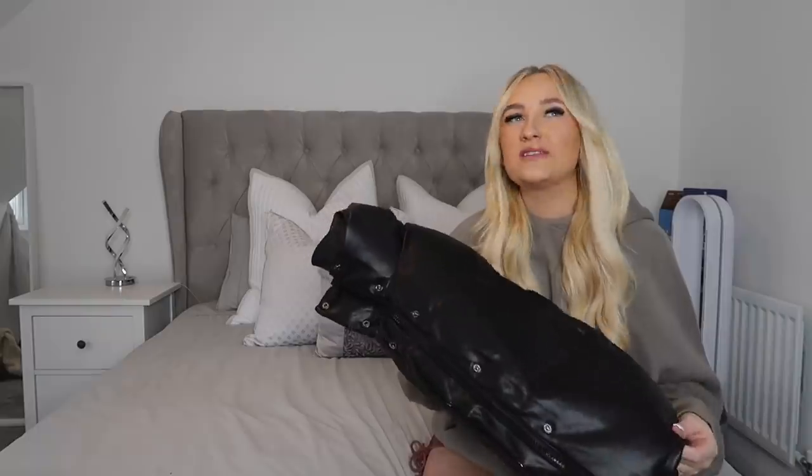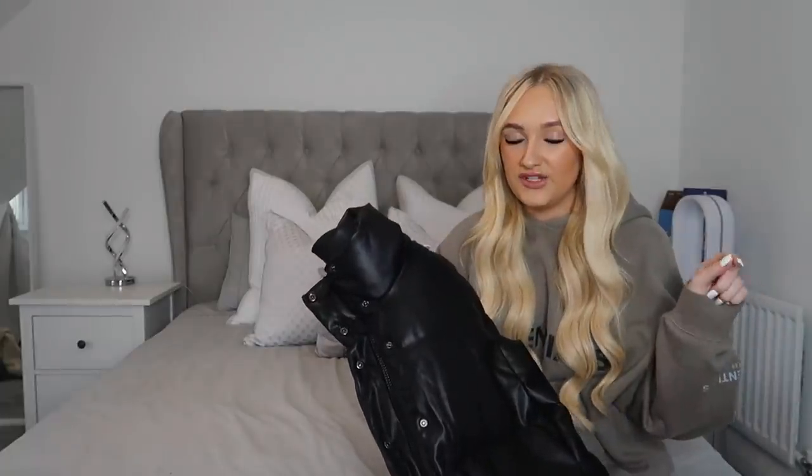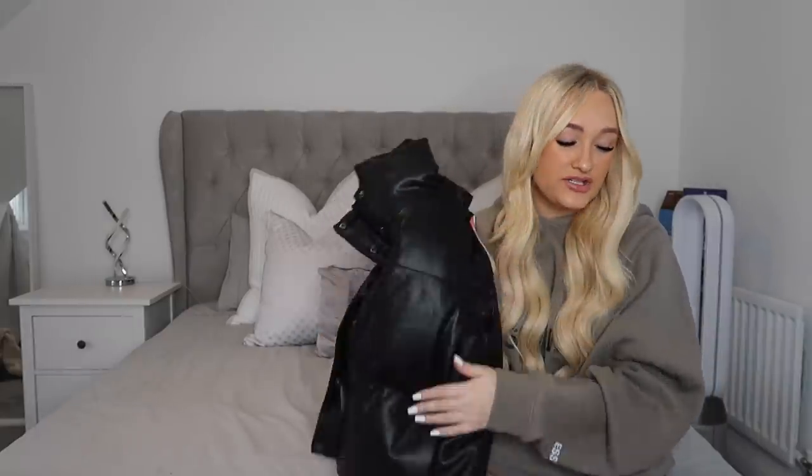What else can I say? I don't know what's happened to Zara in the last few years, but they never used to be like this. I literally used to go into Zara and I used to be like, no, just absolutely not. Now, they've changed the game. Literally changed the game. There's no better clothing shop than them. The only thing I would say about Zara is the sizing. The sizing is a bit tragic sometimes.